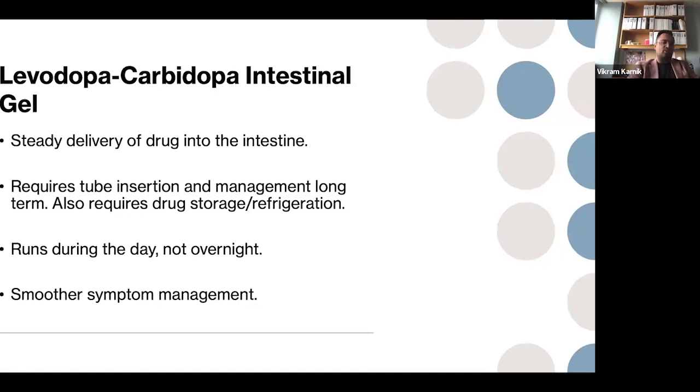It also requires you to store the drug in the fridge and then manipulate and put it in capsules or canisters. But what is really nice about it is, again, it is nice steady state drug delivery. You don't get the ups and downs. You run at a steady rate over the day to try and stay within that nice window that we talked about before. It runs during the day, but not overnight. So if you do have symptoms in the morning, sometimes people do take long-acting, the CR formulation of levodopa at bedtime. But again, that smooth symptom management is what's really nice about it.